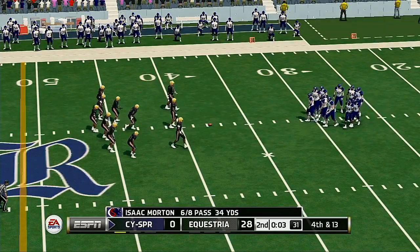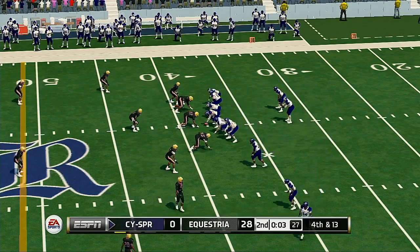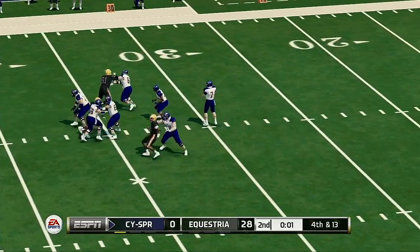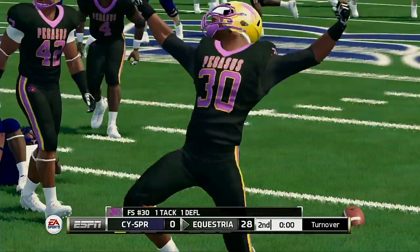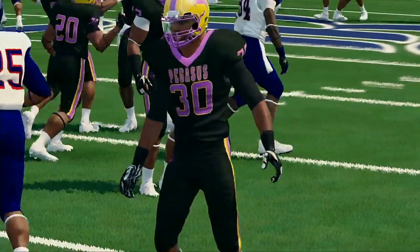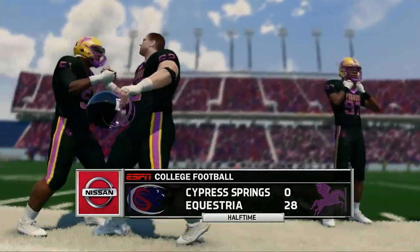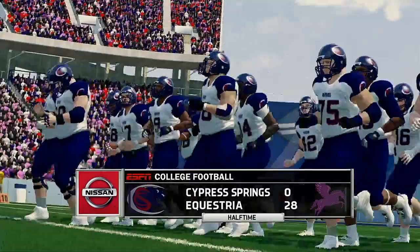Fourth down, and the offense is still on the field. I guess he'll throw this one as far as he can and hope for a miracle. Going deep. He almost had it, but it's incomplete. And they head to the locker room. And, folks, we got a bit of a laugher here. The score here in Houston is the Pegasus 28, the Panthers nothing.